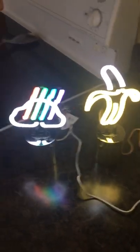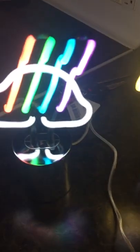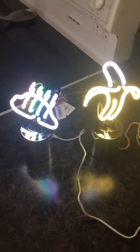Okay, I just wanted to quickly show you these. It's not focusing, so you can't see the color as well as it actually is in person. It's a cloud and a rainbow, and then a banana. And like I said, it just plugs in with a USB rather than having to put batteries in it. Yeah, really cute. So this is the top.